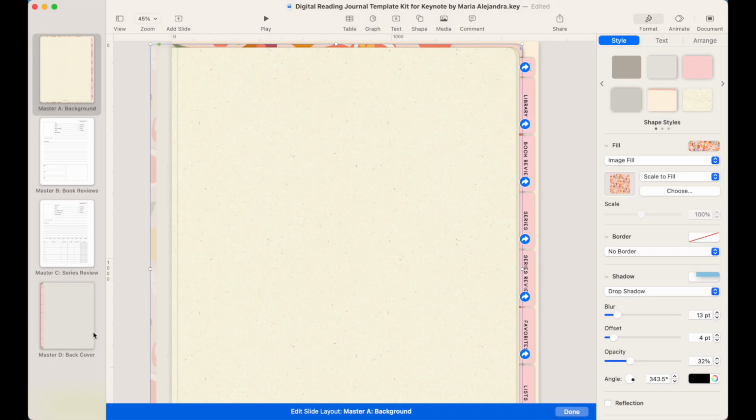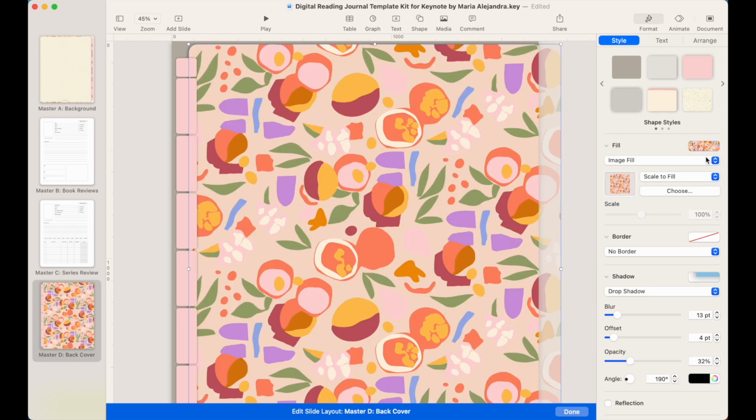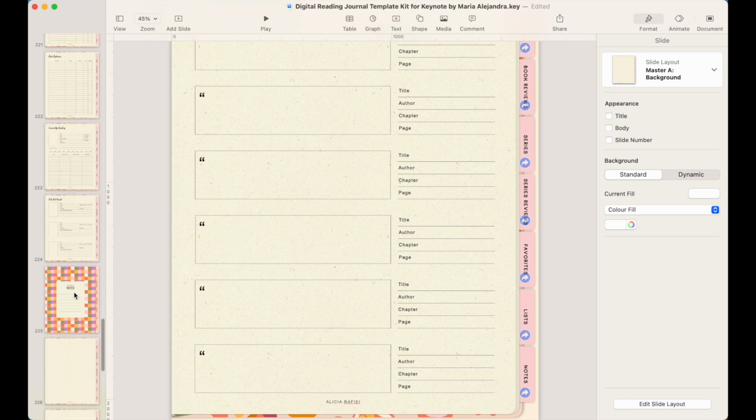And we also need to change it for the back cover as well. So let's go ahead and select color fill, image fill, and it's already selected it for us. Perfect. Okay, so let's go to done. Excellent. So now if we have a look, we can see that that plan has been updated. It's looking fantastic, okay?